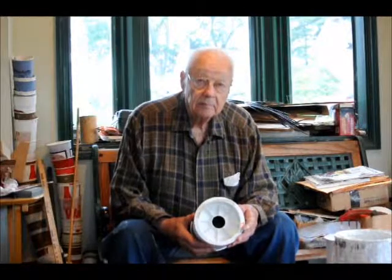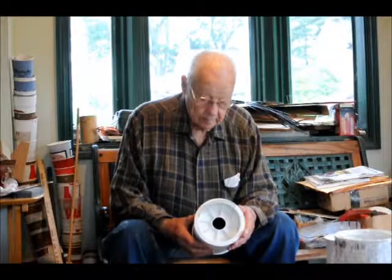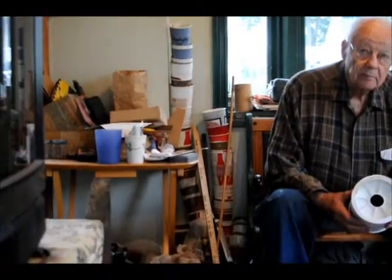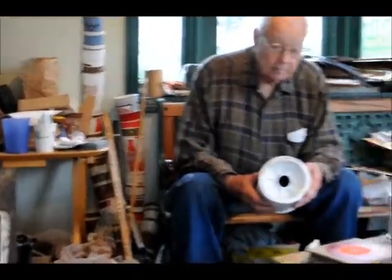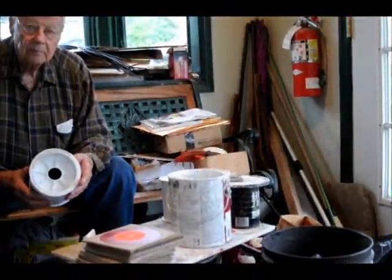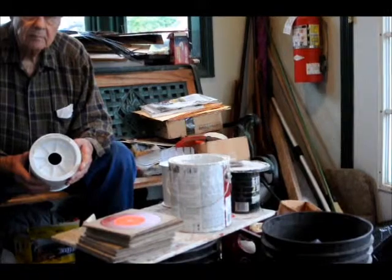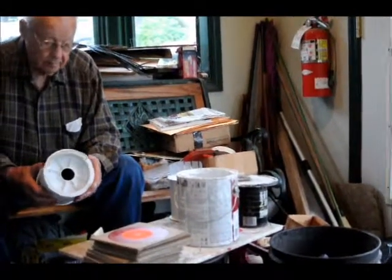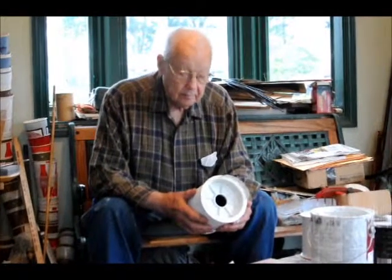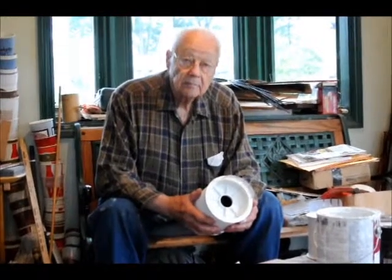So he gives these things away that he makes, and he's asking you that if you have any craft supplies that you want to get rid of, he'd be glad to take them, because he puts them into his craft supply area, and he uses this to make some of his little gadgets. So he can use, you know, if you have little buckets of paint that's left over, paint brushes, scrapers, little tools, maybe some glue, caulking that you don't want.